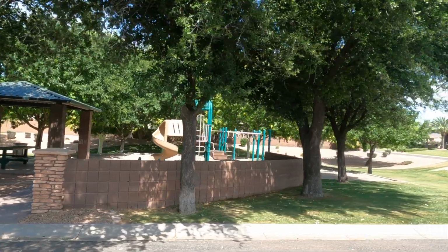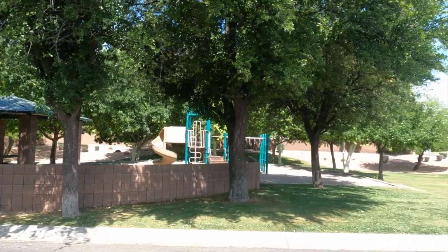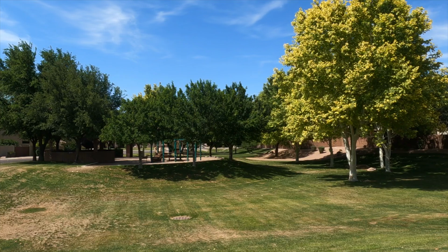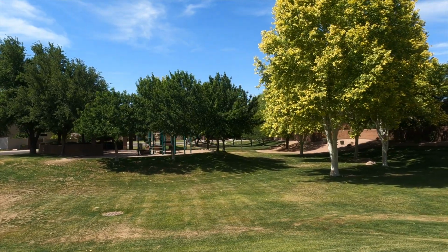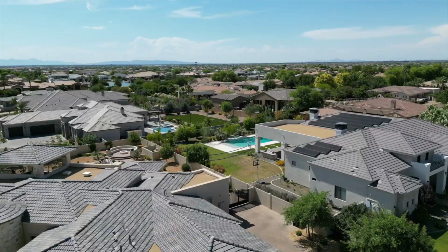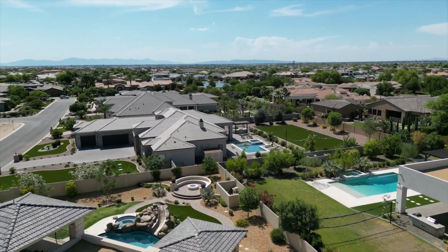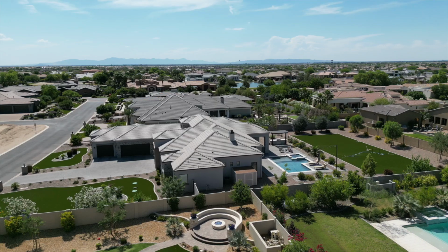Now, there's not a whole lot in the way of amenities here. They do have a nice little park and an open green space here for maybe tossing a football around or something. But like I've said before, at this price point, the residents probably have their own amenities and their own backyards, and so they don't really need it on the community level.